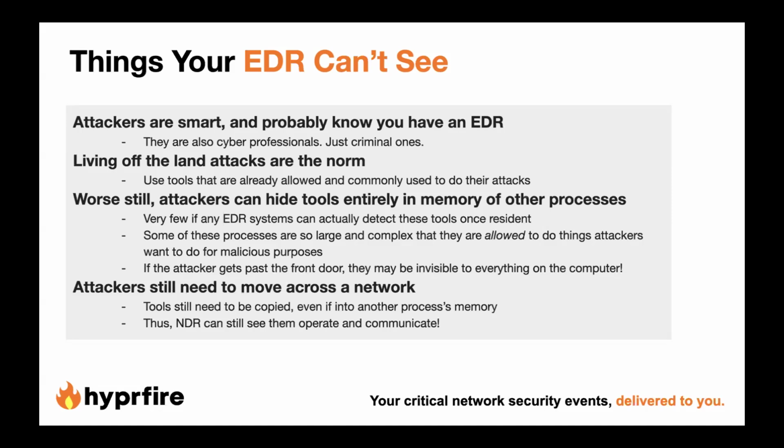Or this random application that's on this machine that doesn't seem to have a file associated with it is doing something, and it's doing something bad, right? We can actually see those behaviors from the network, and we can see them operate and communicate, which means even if it's invisible to everything else, the actions the attackers perform are visible from the network layer, and that's why the NDR is such an important piece of the puzzle.